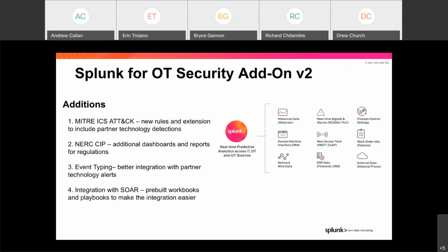And then also focusing on turning those alerts and that data into the security orchestration, automation, and response, or SOAR, platform that we have in Phantom. We have workbooks and playbooks that help make all of those integrations work significantly better together.